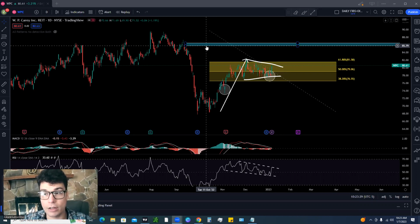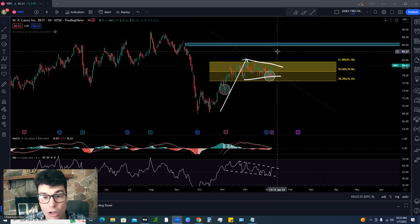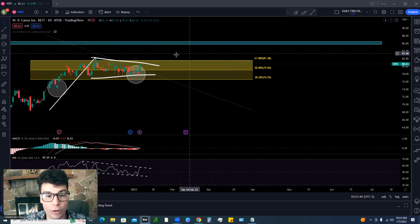All right, so we have a gap up to about 85.79 all the way up to 86.50 is really where that gap is at. Currently, we're at $80, so that leaves you about a $5 move potentially to the upside, right? Now, we'll zoom in some more.